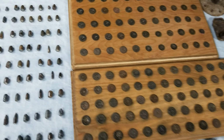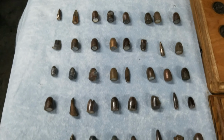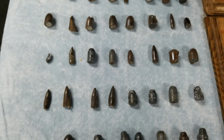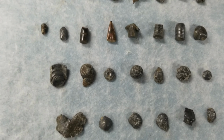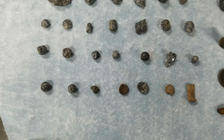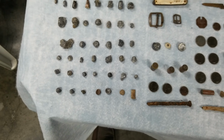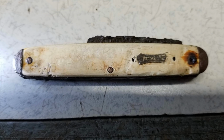Now here's some of the finds. I found everything from musket balls to Civil War bullets up to modern bullets of all kinds and all types, all calibers. Here's some of my better finds here.